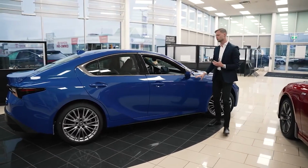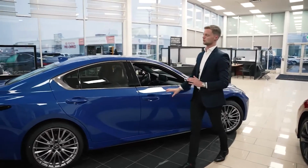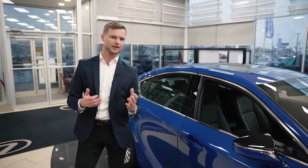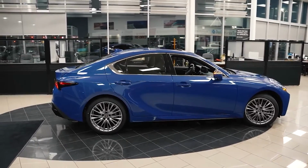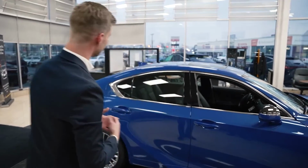And there is some flow to the door, so it does kind of go in and then get a bit wider as the vehicle gets to the rear. Now, with the IS, Lexus always wanted it to have a coupe attitude, almost like a small Grand Coupe, I guess you could say. And that's exactly what it looks like when you take a look at it as a whole. You can tell it's not supposed to be a big sedan where you have a family in the back. It's more like a two-door car that also has 4 doors. So I guess you could say it's like a coupe with 4 doors.